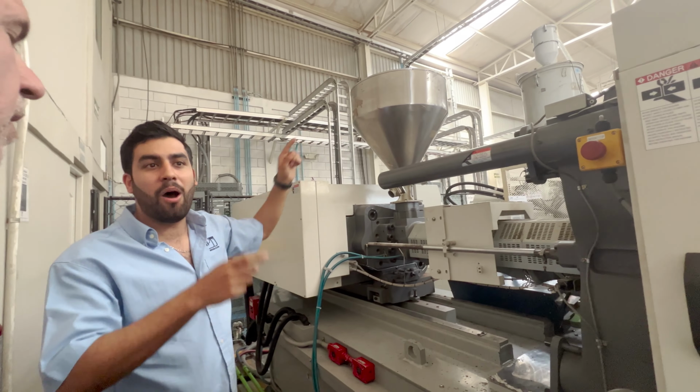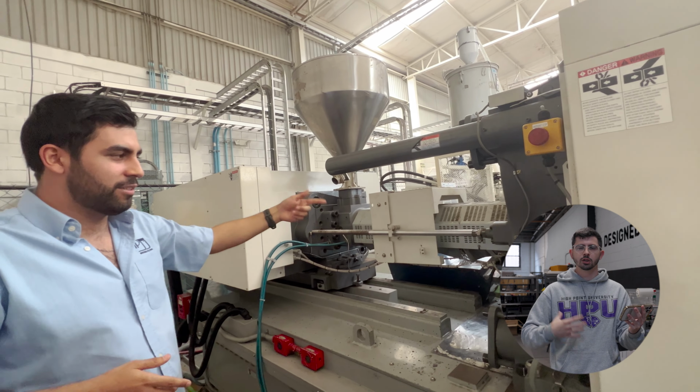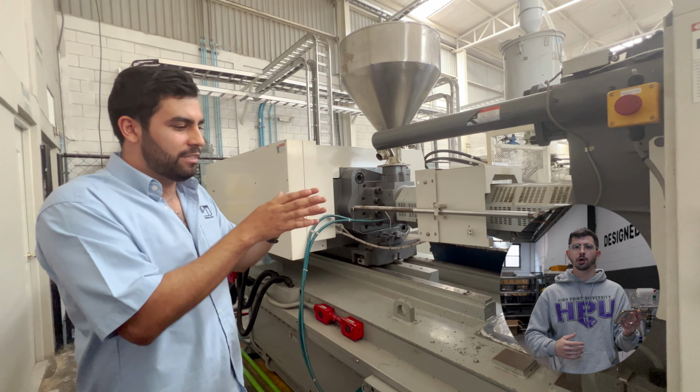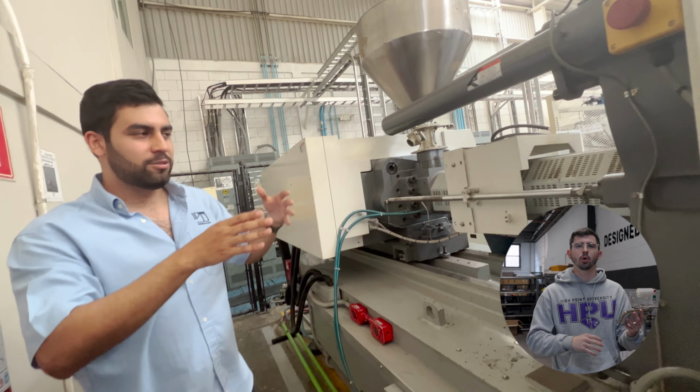That's the hopper. In this part of the video, Juan is showing us the hopper, which is where they load in all the material, whichever they're printing with. In this case, it would be ABS plastic. That's where they melt it all down. A screw pushes it through the system and then allows it to extrude into the mold to make the product.